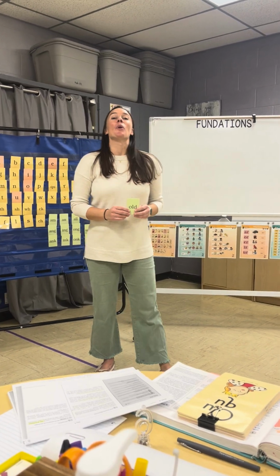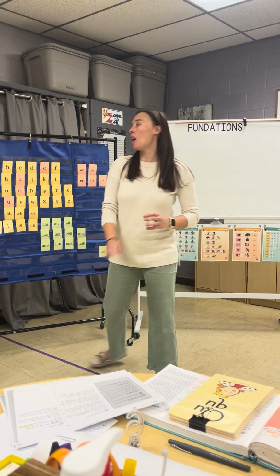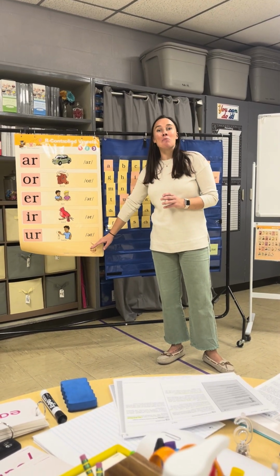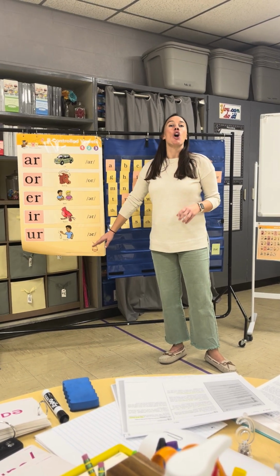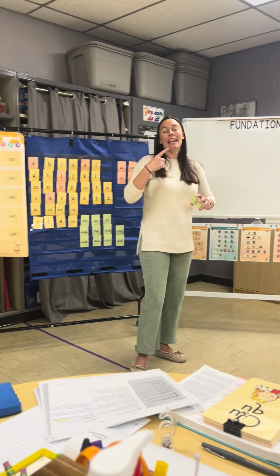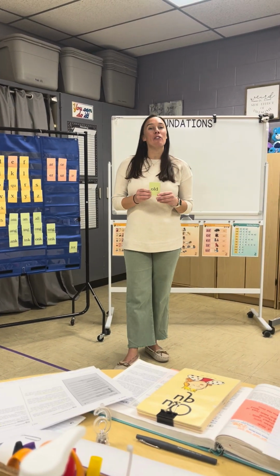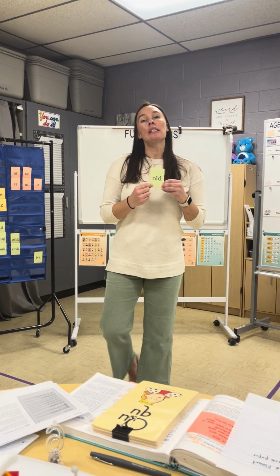Hey guys, remember during FUNdations, we have been working a whole lot on our R-controlled vowels that say the same sound. Each one of these three say the same sound, and that is So let's go ahead and get our minds right. So let's review some of the sounds that we've been struggling with, okay? So you are going to listen and repeat.